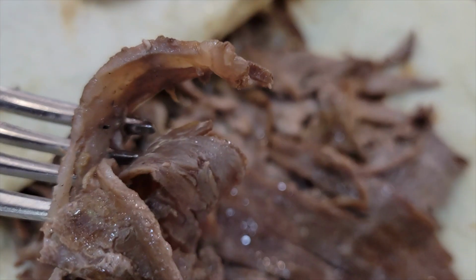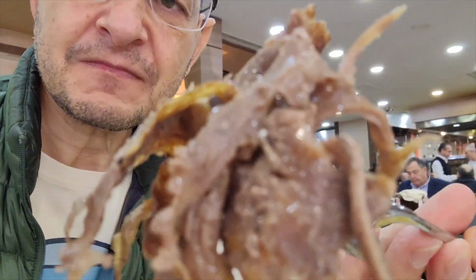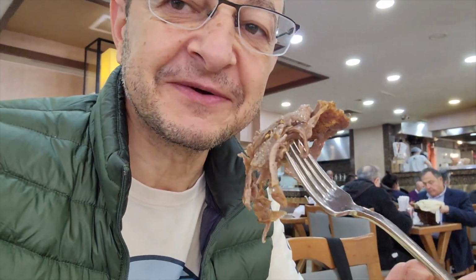Nice, thin and flaky. Lives up to expectation. You actually taste that smokiness. It's supposed to be the best doner, and I haven't tasted all of them. It's actually the first one here.